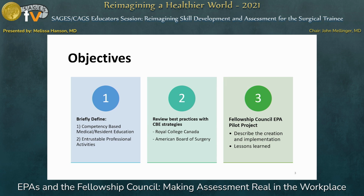So these are my objectives for today. I'm going to briefly define a few things that everyone hopefully in this room is very familiar with: competency-based medical and resident education, what are EPAs and how they fit into that puzzle, reviewing a few of the best practices with CBE strategies, outlining my home country of Canada and what the Royal College has been doing, as well as the American Board of Surgery in the US, and then going on to the Fellowship Council EPA pilot project, which took up a lot of my time this year, which was a great endeavor, describing the creation and implementation that occurred before me, and then also the lessons that we learned throughout the year.